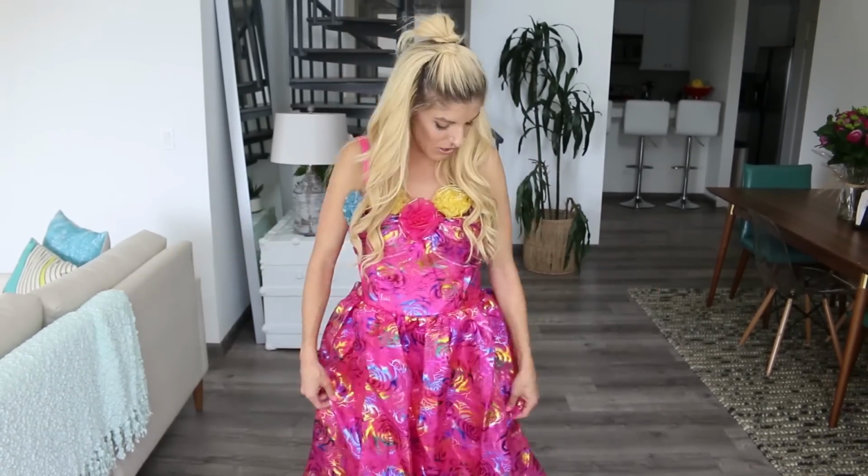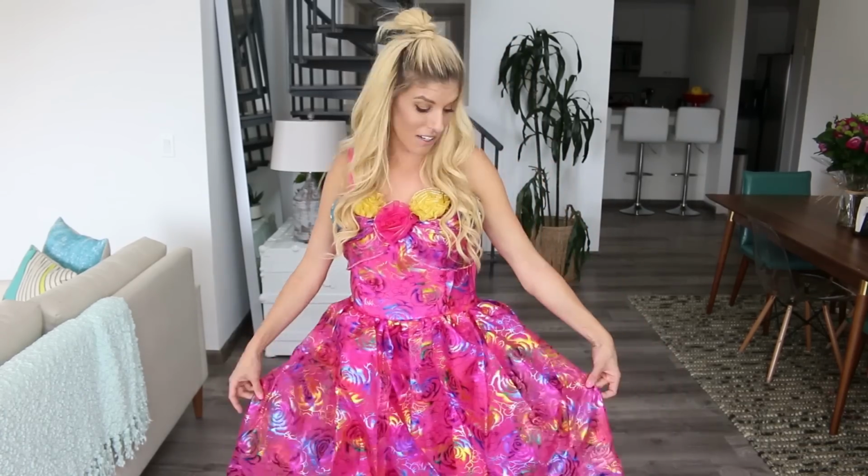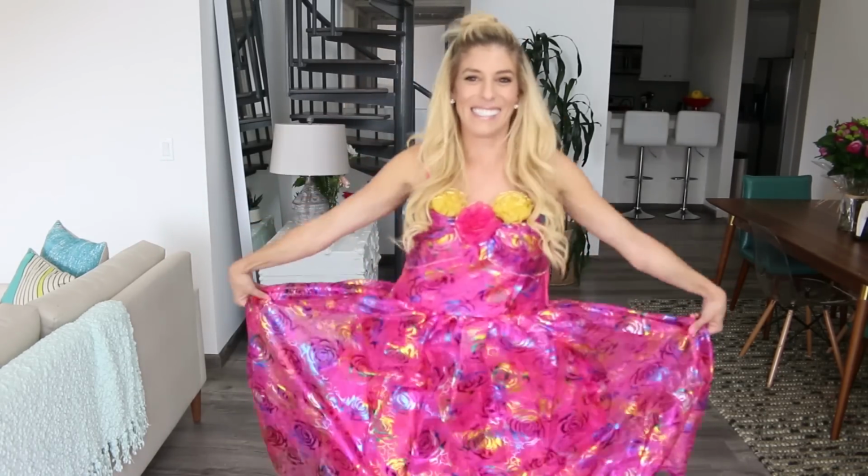So 99-cent store, thanks for giving us the evil stepsisters costumes and not the Disney princesses, because if you can't afford a Disney princess, you can just be a stepsister to a Disney princess. Like this. Time to change into another glorious costume.